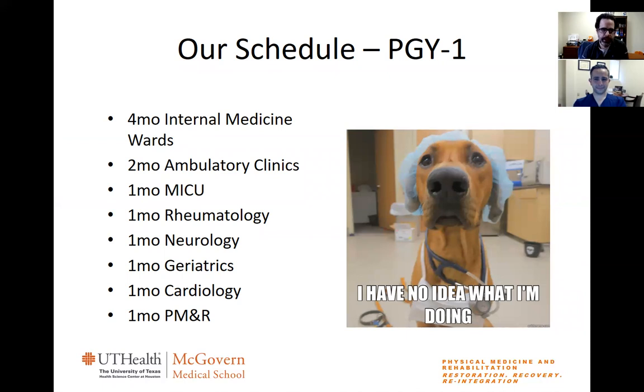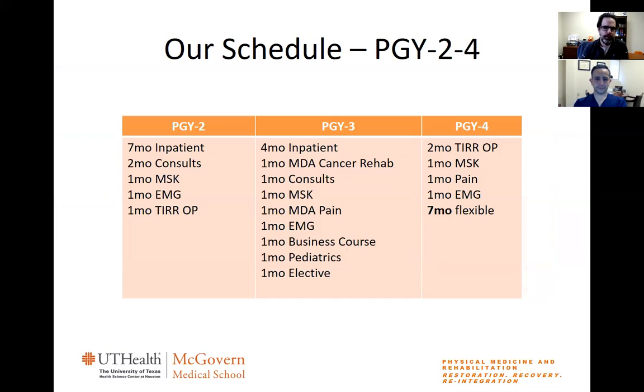Most of the rotations are at Memorial Hermann in the medical center, but there are a couple of rotations that are going to be in our sister hospital, LBJ Community Hospital, about 10 minutes away from the medical center. The rest of our residents have other schedules, PGY2s.